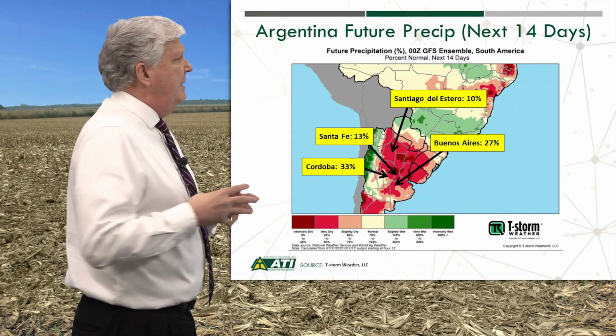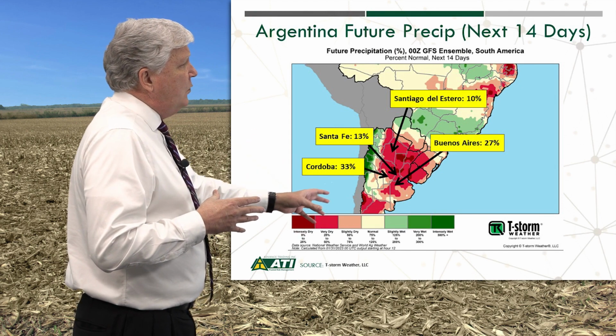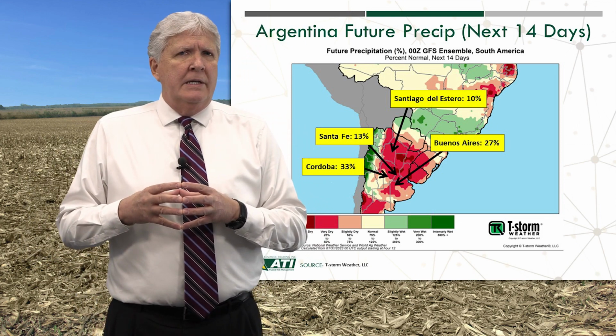Let's quantify that a bit, looking at the next 14 days in total. Despite that rain this week, a lot of red in that picture there, meaning below to much below normal precip the next 14 days. Let's shift gears now and look at trends in export sales for U.S. corn.